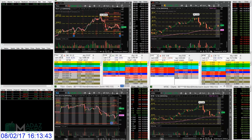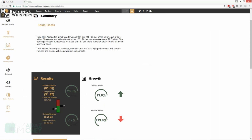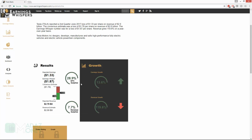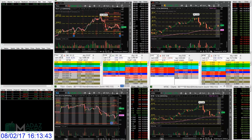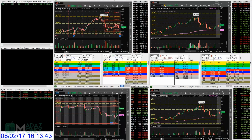So obviously before trading any sort of earnings, you should be aware of the street estimates. So Tesla obviously had, let's check out what the estimates were. They were expecting to lose $1.76 earnings per share, a negative $1.76. But it actually reported $1.33, so they beat it by 29.8%, which is pretty good. So that's basically what the guy was saying. He might have had a little bit of a discrepancy in his numbers. He said 55 cents, but basically he meant that Tesla beat EPS estimates by 55 cents. So at that point, I knew that Tesla had beaten the earnings per share estimates.